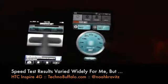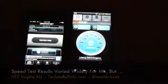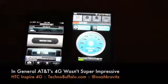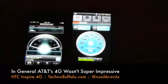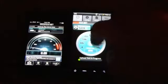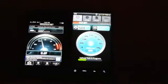Interesting. Let's try that one more time just for the heck of it. Again, don't use these results as anything other than just may as well test it because I'm doing the review, because the coverage, like I said, is really bad where I am. So what are we getting now? There you go, a little bit better. 1.4 down on the Inspire.